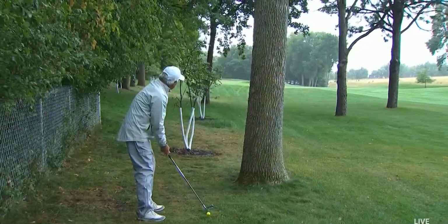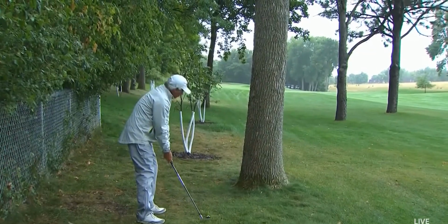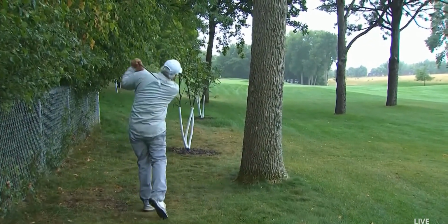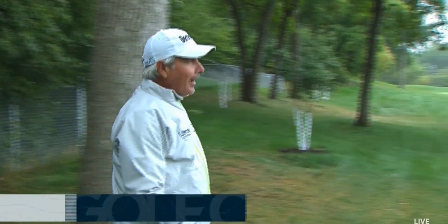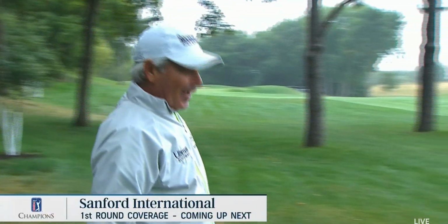Opening round of this PGA Tour Champions event on Friday. Some chilly conditions in South Dakota. Fred Couples, par 4 13th, second from the trees. And that's just Fred doing Fred things. Incredible recovery for Fred Couples. And a reminder that you can see coverage of the opening round tonight at 9:30 Eastern Time.